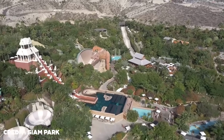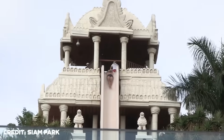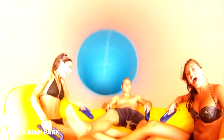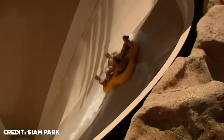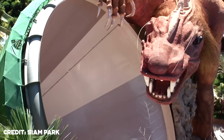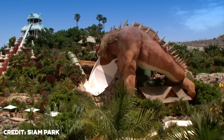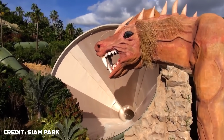The park has a Thai-style theme that has more than 20 amazing attractions, but without a doubt, one of the best attractions is the Dragon. The Dragon is a high-speed raft ride where guests accelerate through a huge funnel at a 45-degree angle. Passengers experience zero gravity as they slide from side to side along the 62-foot wide tunnel. This alone sounds impressive, but the best and most terrifying thing about this attraction is its theme. The Dragon is, of course, a dragon-themed attraction, and it's decorated with the largest dragon sculpture in the world.